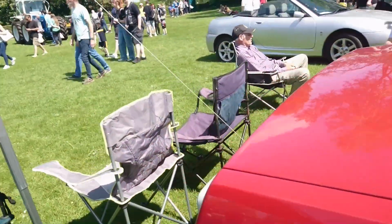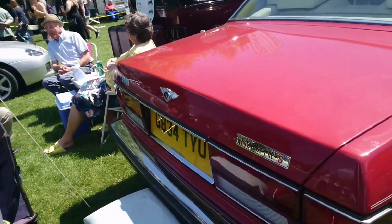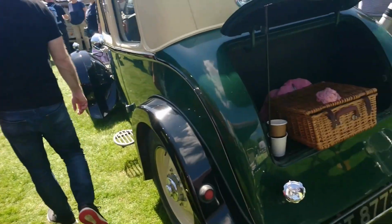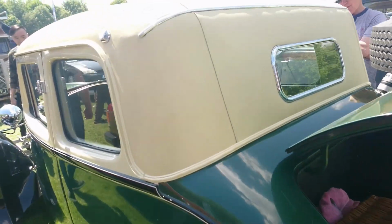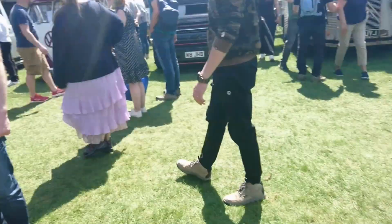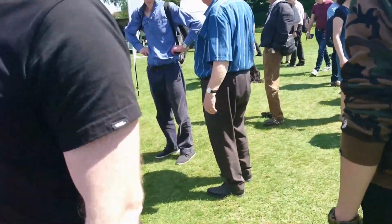Where's the wood? Oh, there, it's just in front of me. Yes, very nice Bentley. Let's take a look and see which one. It's a Mulsanne S from 1989 or 1990. There's the back of that Armstrong-Siddeley. It's got a beige hood and a beige leather interior. We're doing well so far, viewers. Hopefully we don't peak too early.